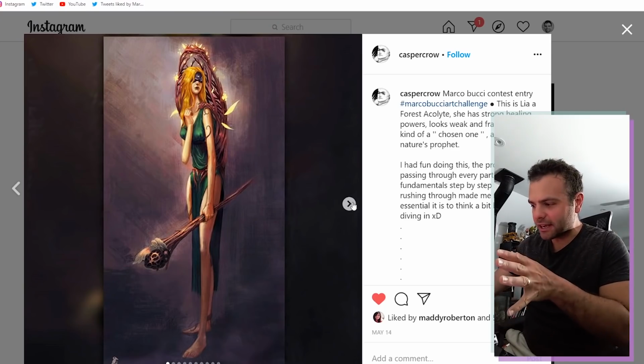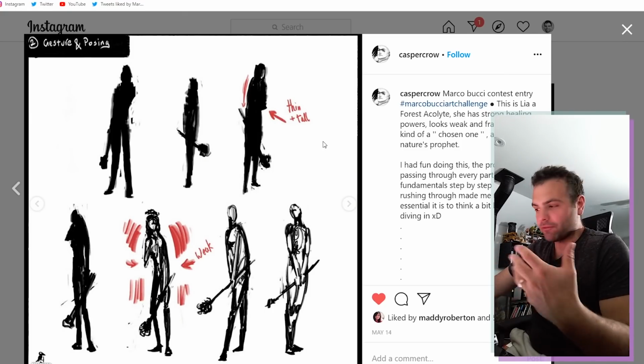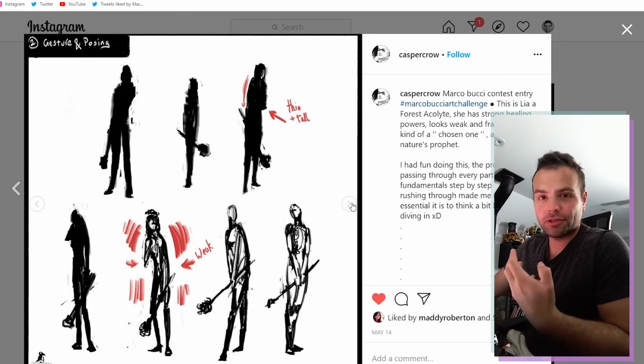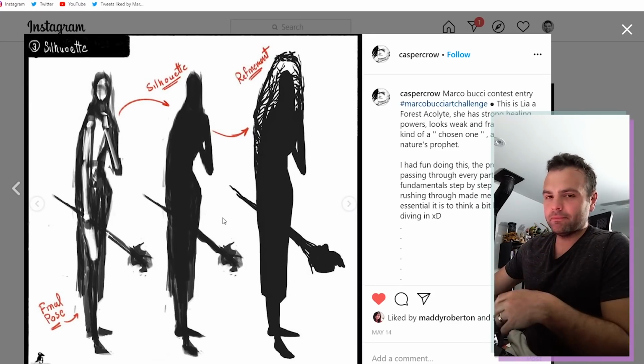Next piece is by Casper Crow. Everything is tall and skinny. And look at this, Casper Crow's even said, thin and tall. But I think simple words like that are very good to root your design in an overall theme. It seems simple, but it's really effective. You know, even the silhouettes read thin.